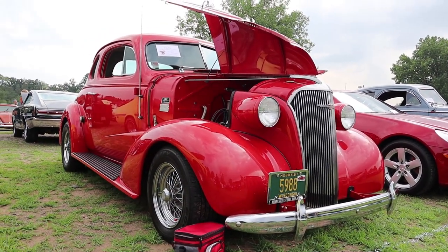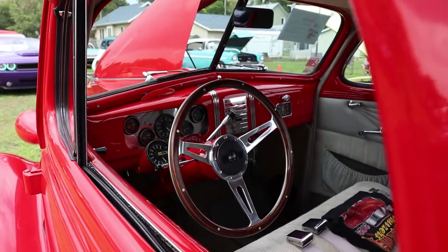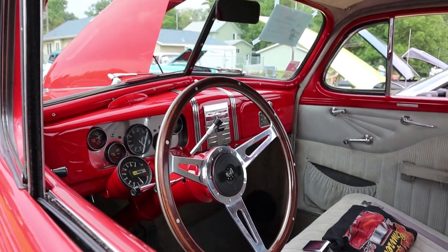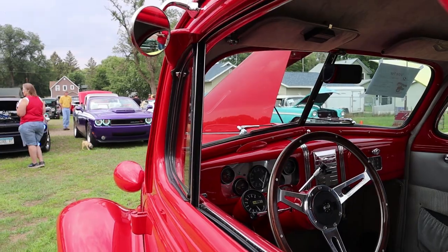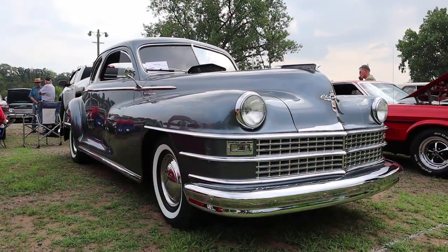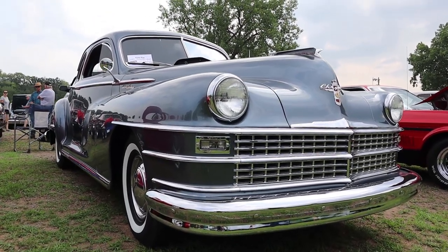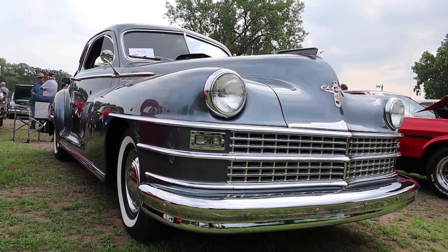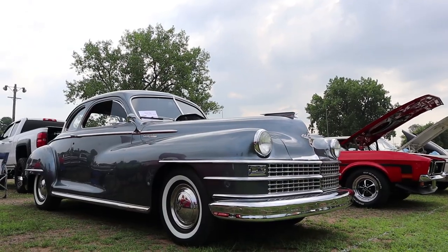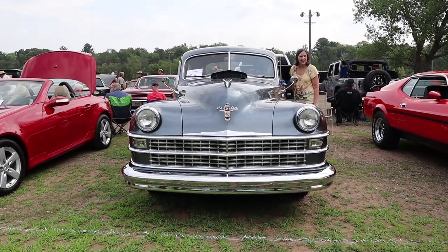Here's another 37 Chevy. Look at this, 47 Chrysler. Look at this thing. Gosh, it's gorgeous.